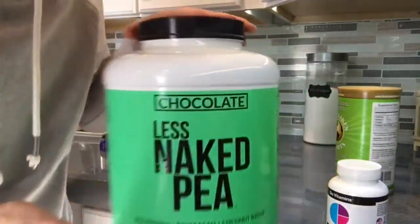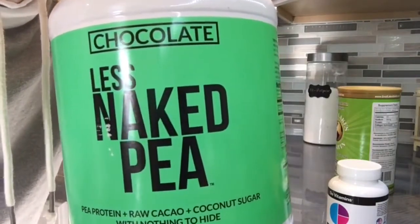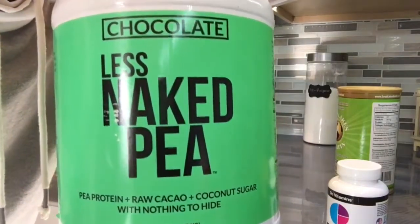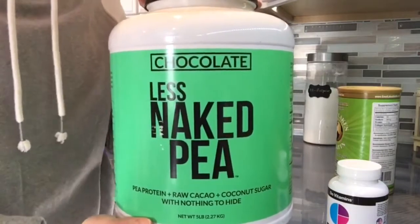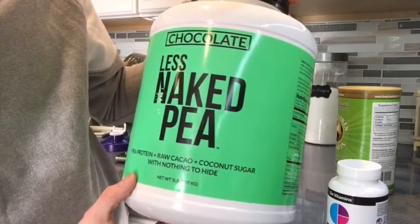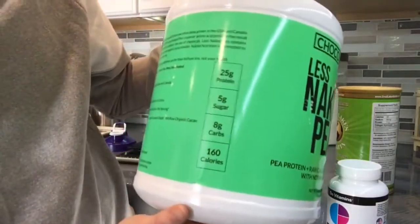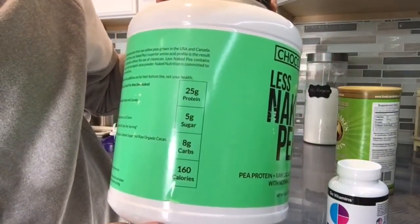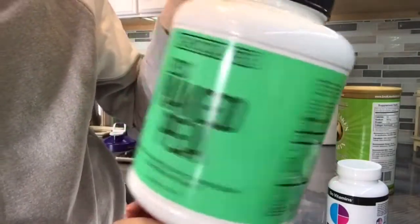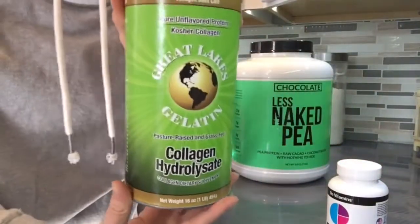So the protein that I use is a vegan protein. It's a pea protein. We are going to be switching back to the old pea protein that we used to take. This stuff is totally disgusting. I say it tastes like a mix between dog food and cardboard. But it only has 3 ingredients: pea protein, raw cocoa, and coconut sugar. It has 25 grams of protein, 5 grams of sugar, 8 grams of carbs. So really minimalistic, but really nasty.